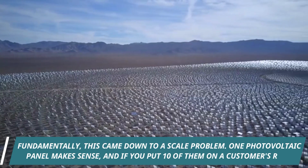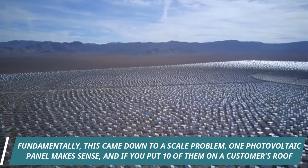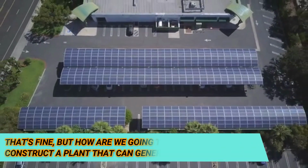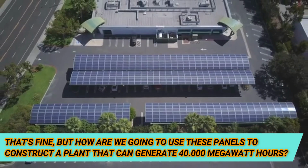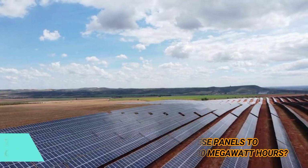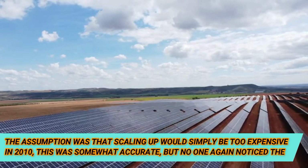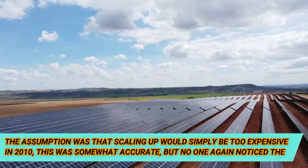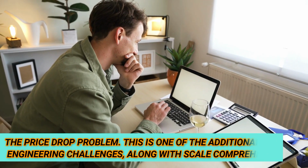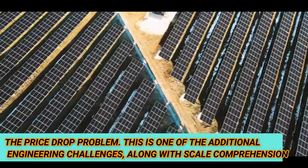Fundamentally, this came down to a scale problem. One photovoltaic panel makes sense, and if you put 10 of them on a customer's roof, that's fine. But how are we going to use these panels to construct a plant that can generate 40,000 megawatt hours? The assumption was that scaling up would simply be too expensive. In 2010, this was somewhat accurate, but no one noticed the price drop. This is one of the additional engineering challenges, along with scale comprehension.